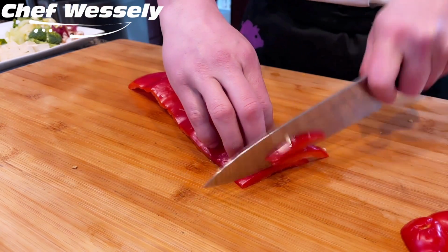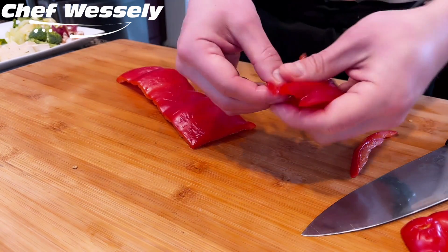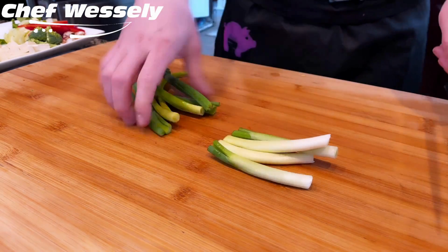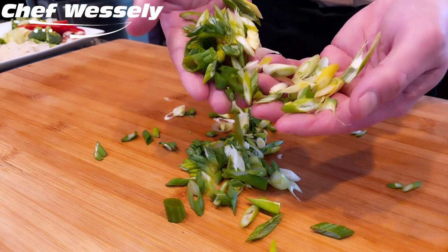Here's half of a bell pepper. I'll cut it into julienne cuts. It's a nice matchstick size, so we don't lose them in the sea of noodles. And last but not least, I'll cut those green onions here on a bias cut. It's a great way to practice your cutting skills in the morning. Plus, I think they look really pretty in the dish.